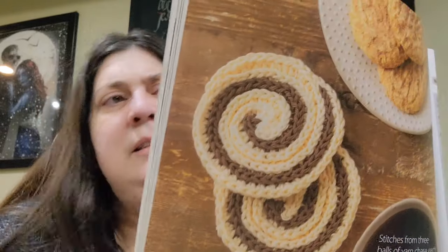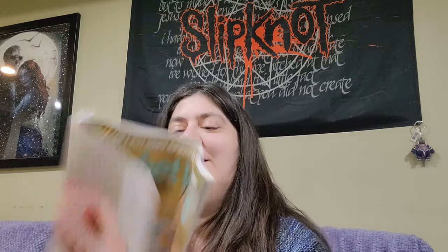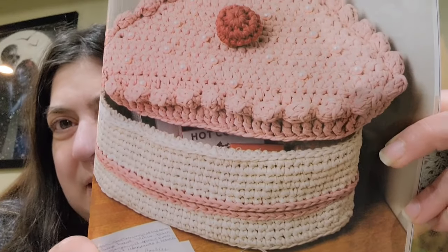All right, I think there's only a few more. We have cinnamon roll coasters. And these are by Dana Rushhold for yarnovations.com. Oh, this is cute. It's a corner cake basket designed by Deborah Ark. So this is her second pattern, I believe, in this magazine.